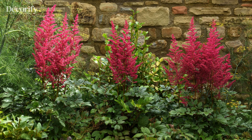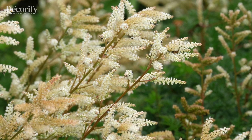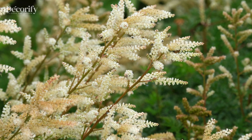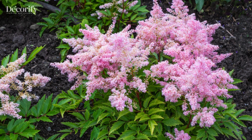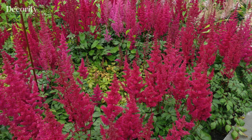In fact, they often do better with a good period of cold dormancy. Plant them in part shade with plenty of organic matter. In zones 3 through 8, they'll return year after year with almost no fuss.